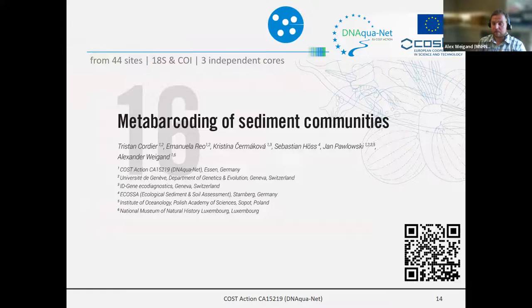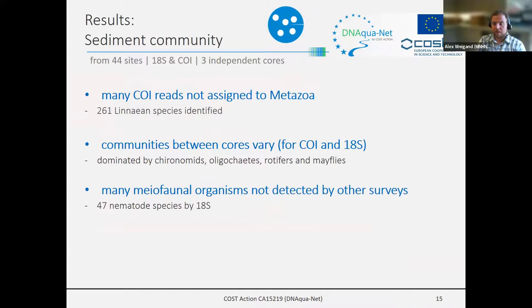Third, we have the results of the sediment communities from 44 sites and two different molecular markers, and at each site three independent cores were taken. Technically, we have to say that many of the sequence reads were not related to metazoa, but to bacteria, because of co-amplification, but still we found 261 species or units identified to species level. The communities of the three independent cores varied, and the communities were dominated by chironomids, oligochaetes, rotifers, and mayflies. And in the community composition, we had many meiofaunal organisms, which are normally not addressed.